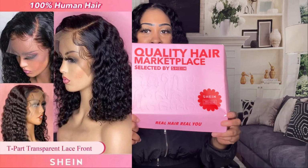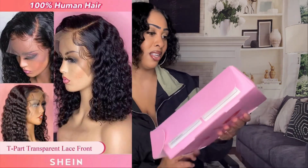So this is the box that it came in, y'all. It's called Quality Hair Marketplace, selected by Shein. So like I said, this is a 10-inch. And the density in this wig is, I believe, 150. They also have an 8-inch, this 10-inch, 12-inch, and a 14-inch. I didn't want to go with the 14-inch because that would have been more money. So I just stuck with the 10-inch, y'all. You like?